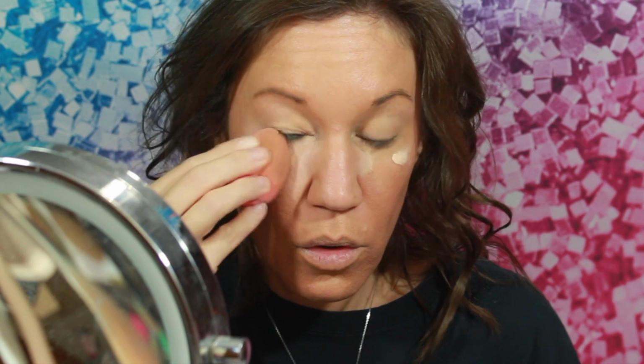So we're just going to go ahead and press this in everywhere. It's going to get a little bit on my lid. That's fine. I just want to make sure nothing settles into fine lines and it gets completely pressed into my skin. Look at the difference. It's such a beautiful brightening concealer. I think it was like $28. I got it at Sephora.